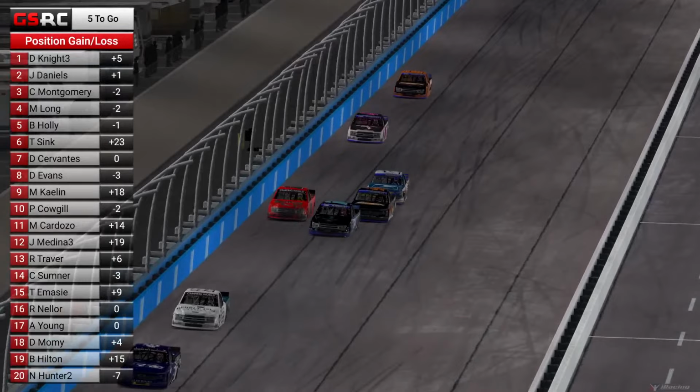Well, you're watching the Precision Racing League NASCAR Truck Series here on the Global Sim Racing channel. What a race we just had at the brand new configuration of Phoenix International Raceway. A brilliant run it was from Daniel Knight, who took victory from Joshua Daniels in the green-white checkered, which was cut short a little bit due to the time limit.